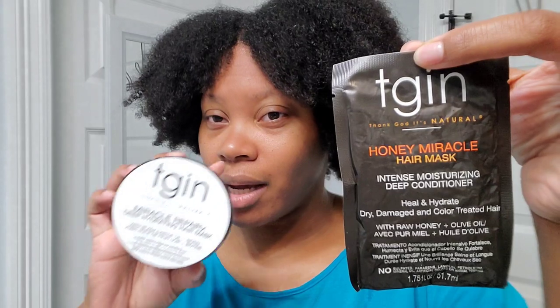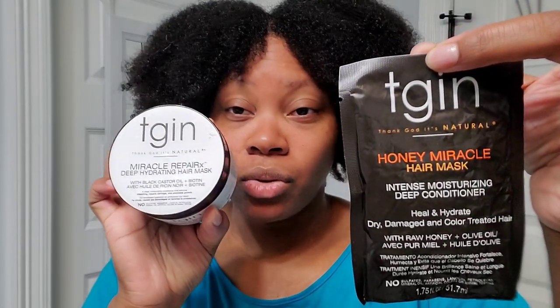Now, this, again, still reminds me of, when I put it on, it had that tingly feeling. So this kind of reminded me of Eden Body Works deep conditioning. Yeah, that's what that kind of reminded me of. I like their products, but I think I like this one better out of the two, if I had to choose.